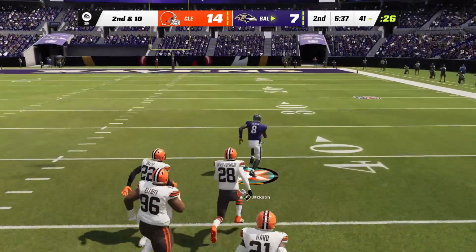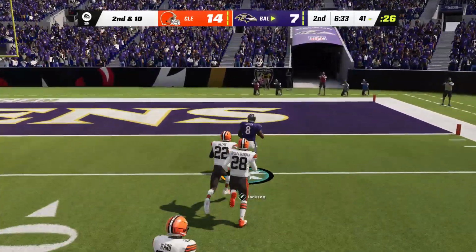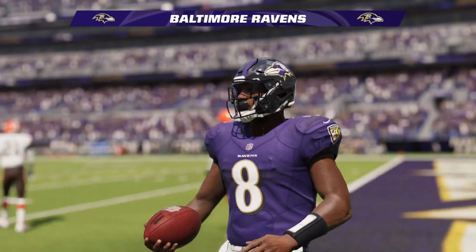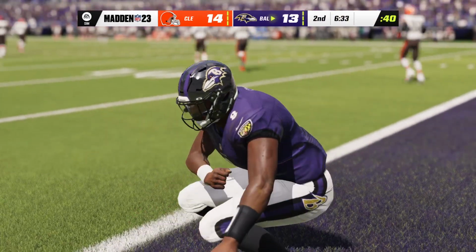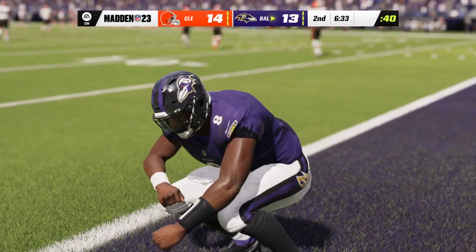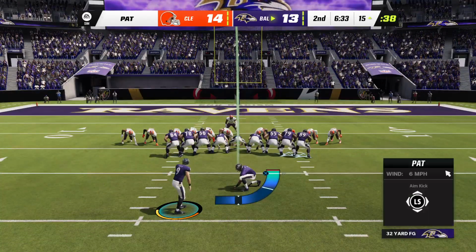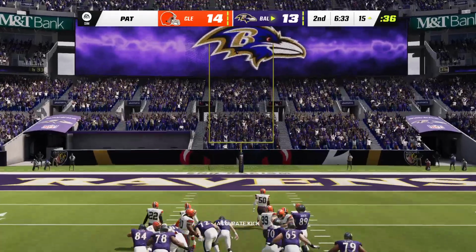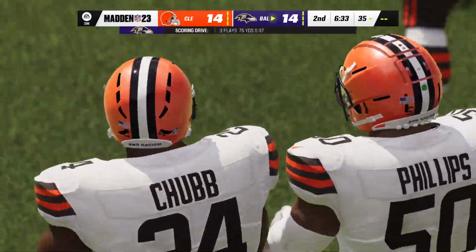Jackson gonna run again. The 40, he's at the 30, 10, 5, and all the way in for a Ravens touchdown. It's a scintillating run by Lamar Jackson, and the Ravens are an extra point away from evening this one up. Tucker able to connect on the extra point, and we are tied at 14.